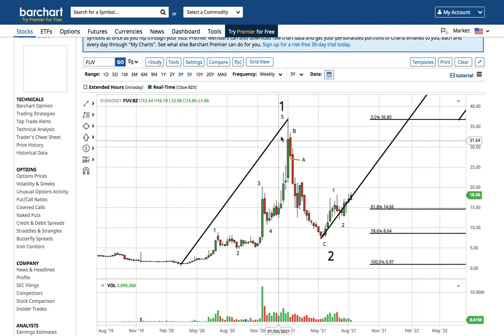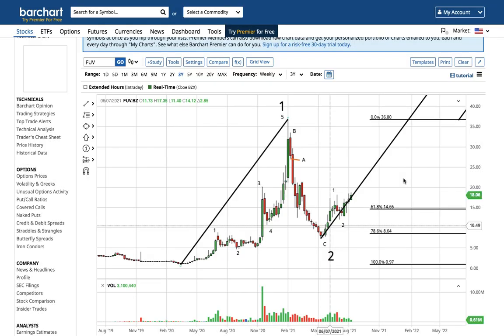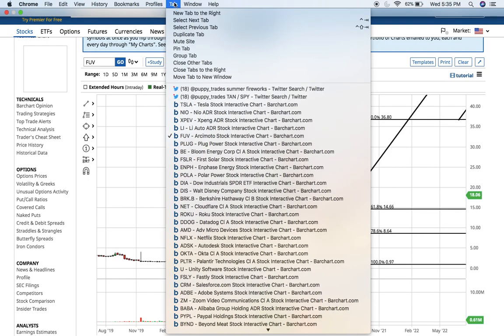If the length of this wave one rally placed at this wave two low gets replicated, it's another one where, from March to February, we see that 2020 rally replicated. While Tesla's on its way to 1300, NEO is on its way to 90, Arcimoto will be on its way to 43. So it's a sector-wide rally that we're expecting in the electric vehicle sector, the clean energy sector.